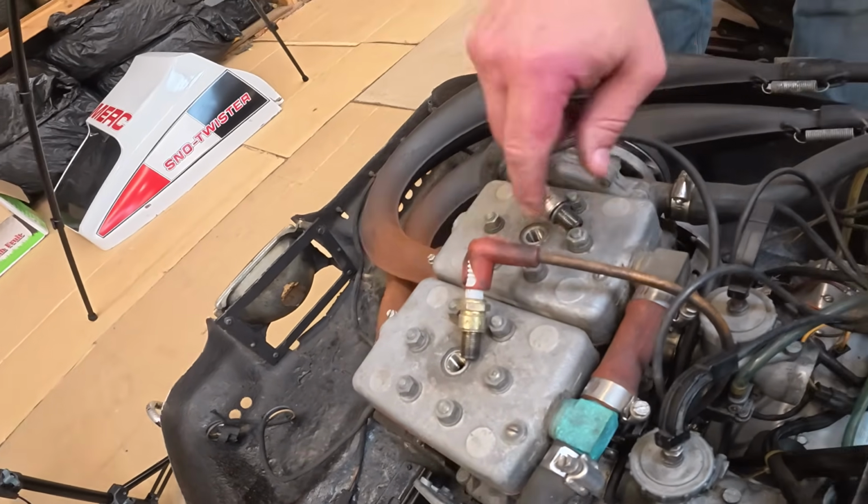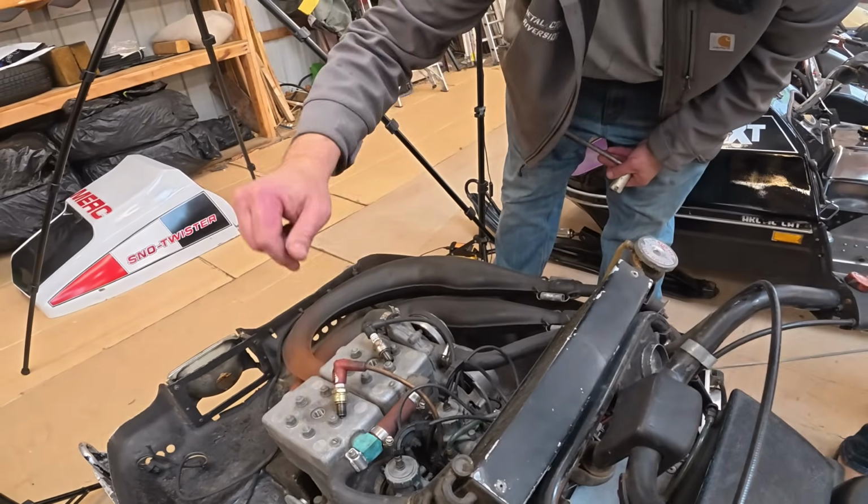Hold on, hold on, old bikes. They're all original. They're rusty.